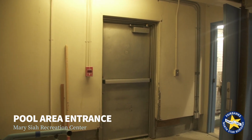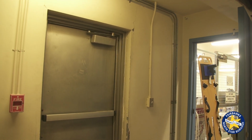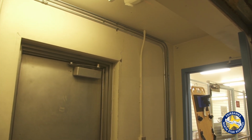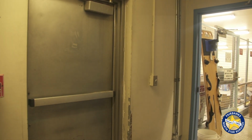We're walking into the area from the men's locker room that leads out to the pool area. This wall has been demoed, and we found that it was not installed in the location we designed it to be at for reinstall. It's off by a couple inches. We'll have to accommodate for the location. The column seems to be somewhat rusted out and deteriorated.